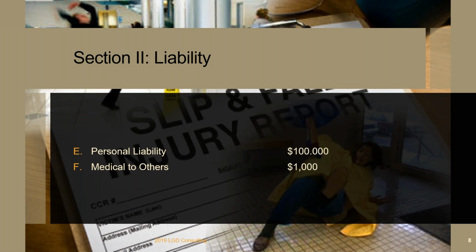Section 2, liability, like I said, covers you and your family members anywhere in the world. All right, so maybe you have a cocktail party at your house and someone slips and falls. Well, the medical payments to others basically covers the ambulance ride. Now they're in the hospital racking up some medical bills. And by the way, being in the hospital, they're not working. So that's that personal liability covering their medical bills and their lost wages.